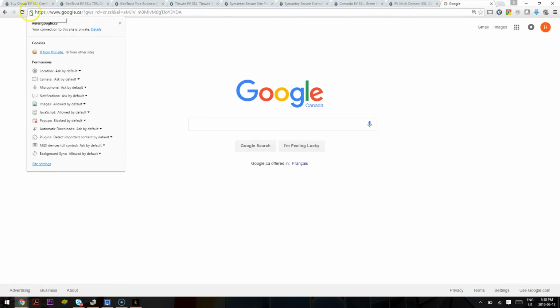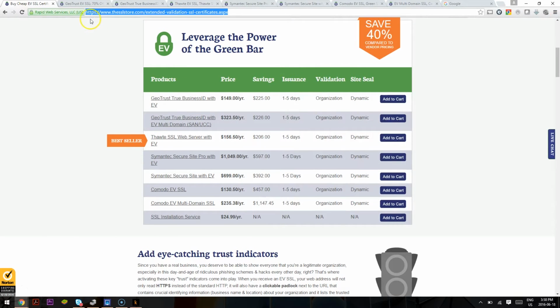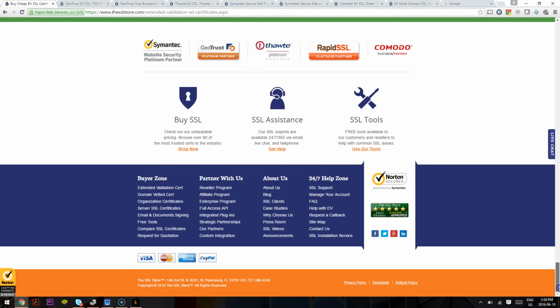It's just a green lock, but in order to get the green bar with your corporate name on it, the certificate issuing authority has to verify your name, your address, your phone number, that you're a legitimate business. So the green padlock says that your site is secure. The green bar says that not only is your site secure, but we know exactly who you are. So hopefully the name on the certificate matches the name on the site.